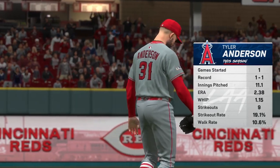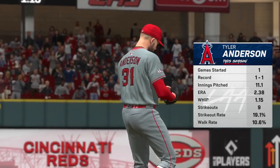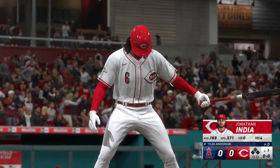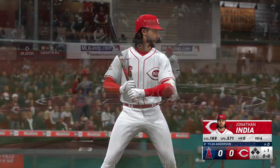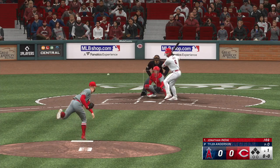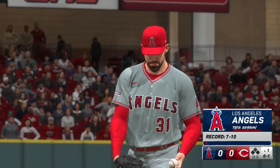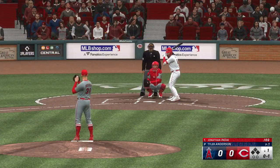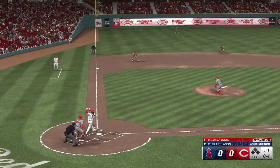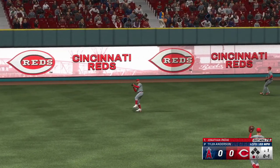Back here at Great American Ball Park, now the starting pitcher in this one, Tyler Anderson. How about a scouting report on him? It's always interesting to see how he utilizes all of his pitches and how many of those he has a good feel for on that given day. When he's right, he's really able to keep hitters guessing, and all of his stuff seems to be coming out of the same arm slot, the same tunnel, and that can make life very difficult on his opponents. Jonathan India stands in now and watches strike one. Left field. Ward calls it in, and there's one away.